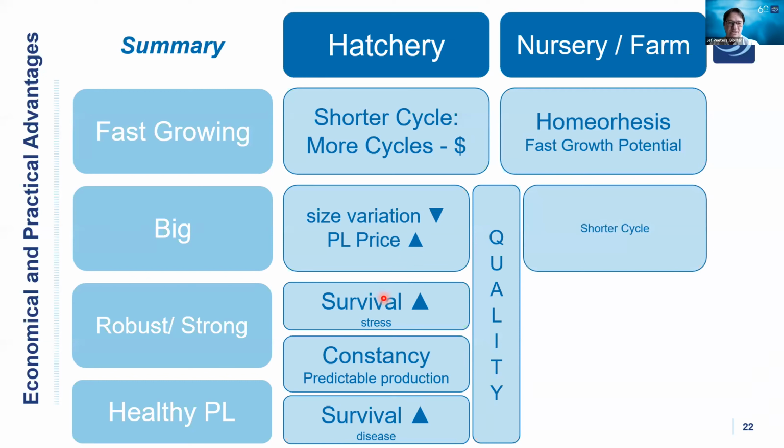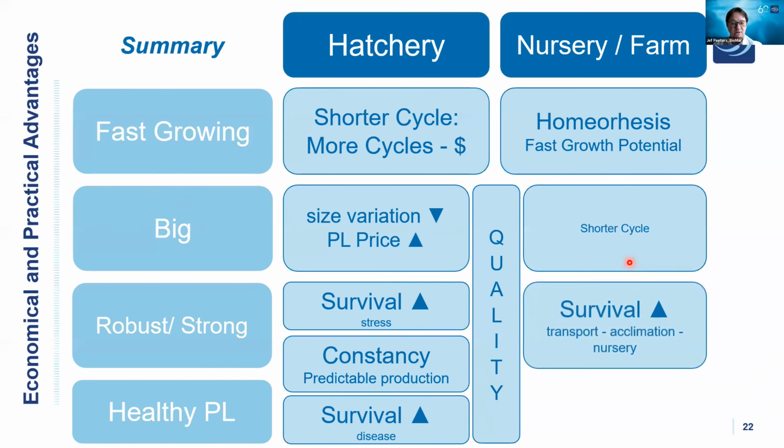If you have bigger animals, it means we have a shorter cycle, but for the few days that it means in a farm, I'm not going to extend too much on these ones. We will have robust, strong post-larvae, a good survival in transport, acclimation, and the nursery, and a healthy post-larvae will accentuate the immune status of the animals.